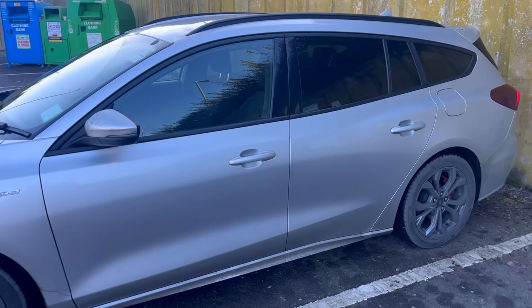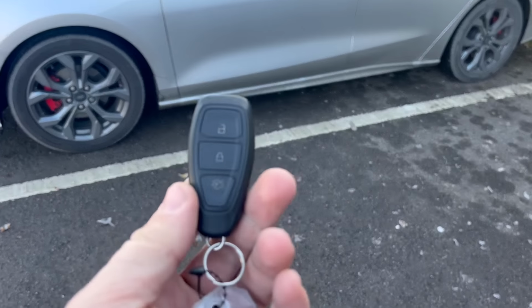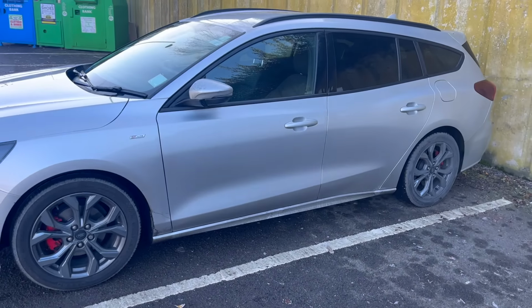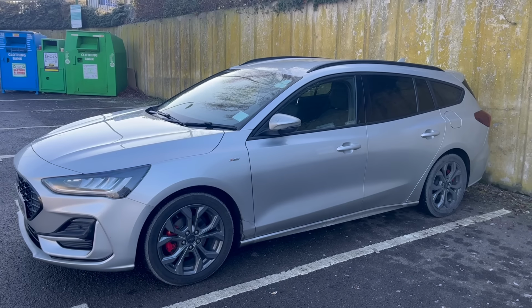My wife said make sure you lock it and bring the key with you, because it's one of these keyless ones, isn't it? So, right, it's locked, and you've all seen that it's locked. So therefore, it's definitely locked.